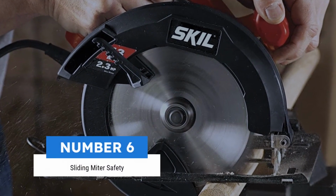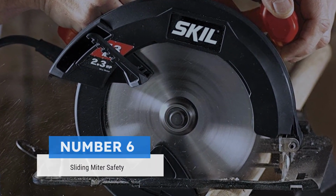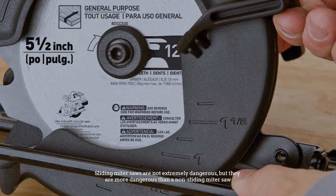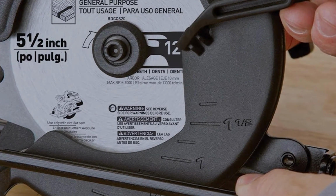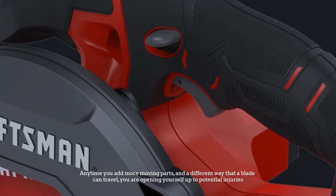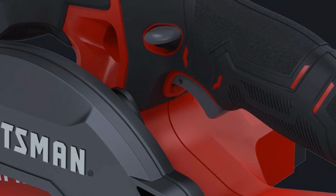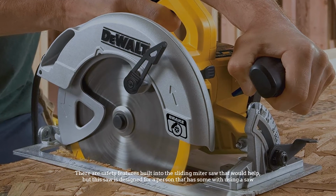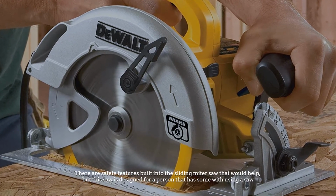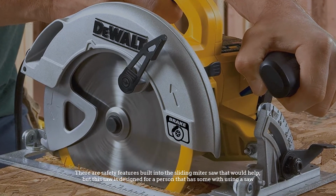Number 6. Sliding miter safety. Sliding miter saws are not extremely dangerous, but they are more dangerous than a non-sliding miter saw. Anytime you add more moving parts, and a different way that a blade can travel, you are opening yourself up to potential injuries. There are safety features built into the sliding miter saw that would help, but this saw is designed for a person that has some experience with using a saw.